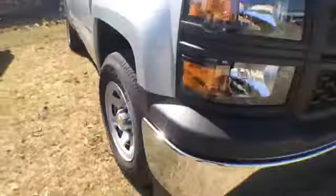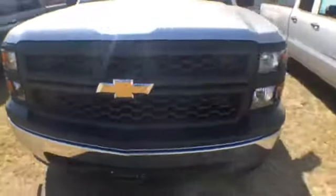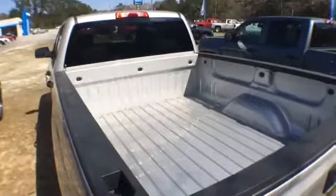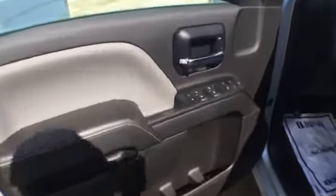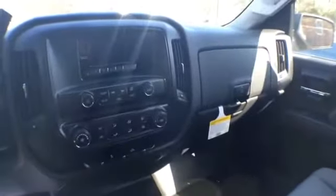This is a 2014 Chevy Silverado 1500 two-wheel drive work truck. Comes with a 4.3-liter V6 engine, gets 24 on the highway, 18 in city for an average combined of 20 miles per gallon. Does have your vinyl seats on the interior, CD player, still has the multi-information display on the inside, and it's a good work truck all around.